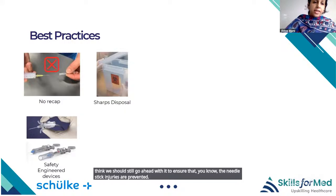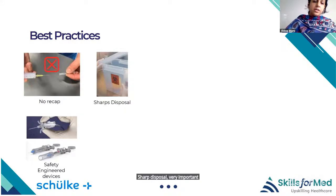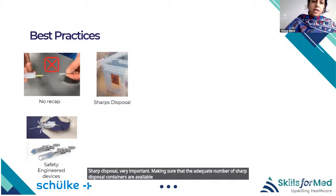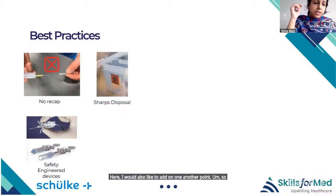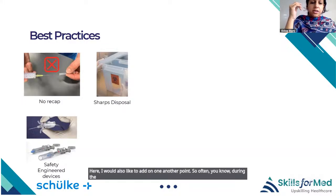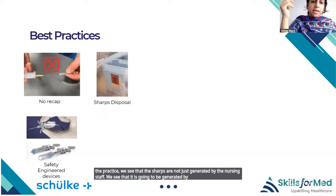Sharp disposal, very important. Make sure that an adequate number of sharp disposal containers are available, and that they are accessible at the point where the sharps are generated. Here, I would also like to add one other point. Often, in practice, we see that sharps are not just generated by the nursing staff. They are also generated by other healthcare personnel, like your surgeons and clinicians who are involved in the care at the bedside.